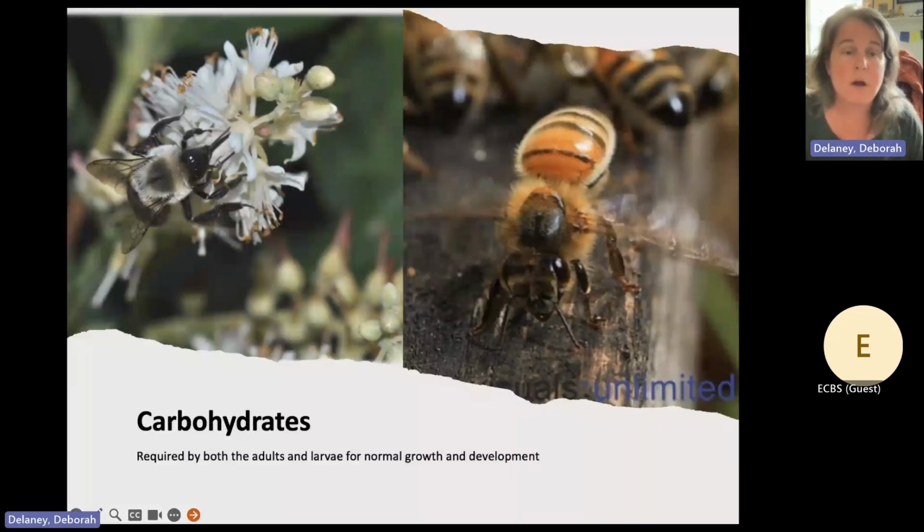And carbs are required by not just immatures, but also adults. And we think about social species. We know that they are so important for thermoregulation of the nest and the cavity. But if we think about native bees, they're extremely important for the developing larvae, but also for fueling the solitary mom so that she can go from flower to flower. She's not only collecting for her young, but she's also drinking nectar in order to keep flying, to keep collecting nectar and pollen for her young.